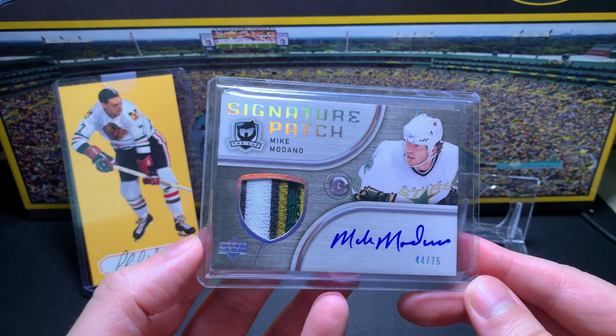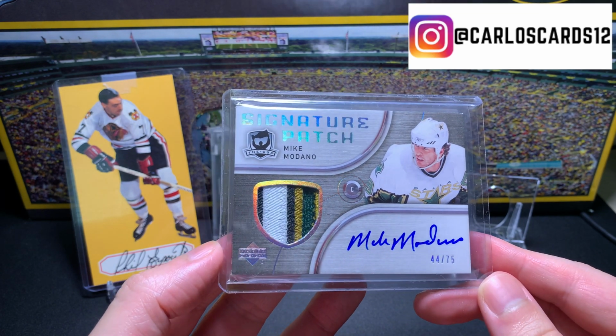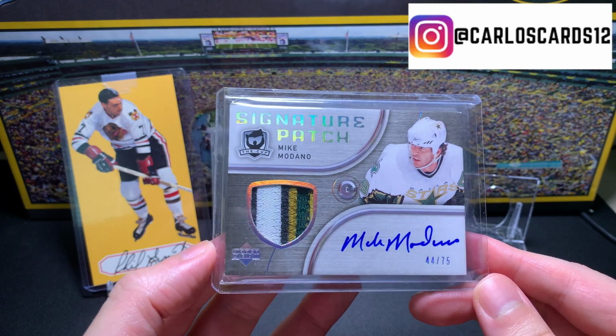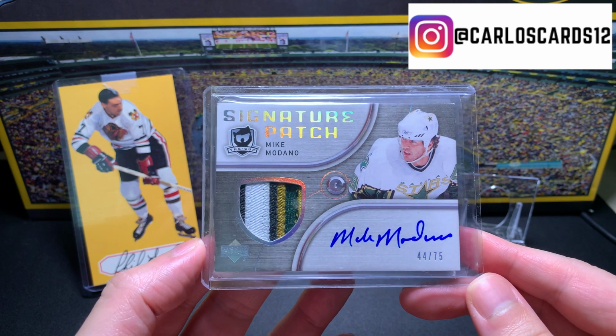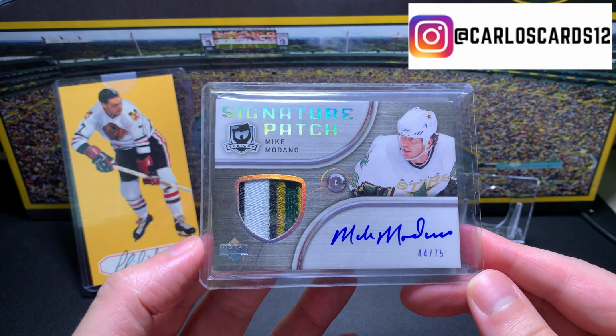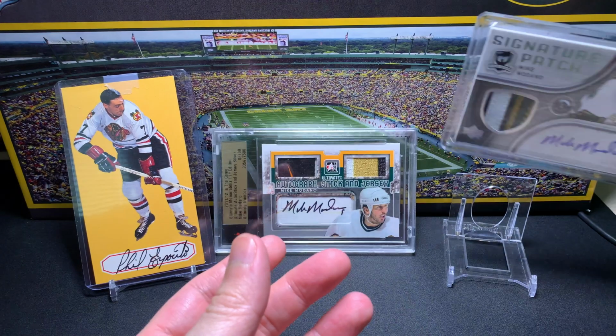So that's a clean card, and that one's already made the rounds on my Instagram for a little bit. And if you haven't seen it before, the Instagram thing should be on the screen. You should check it out because I do preview a lot of these before I actually put the videos up. So if you want to see what's coming in, you can check it out on the Instagram. But there you go. That's the third one to add to this collection.